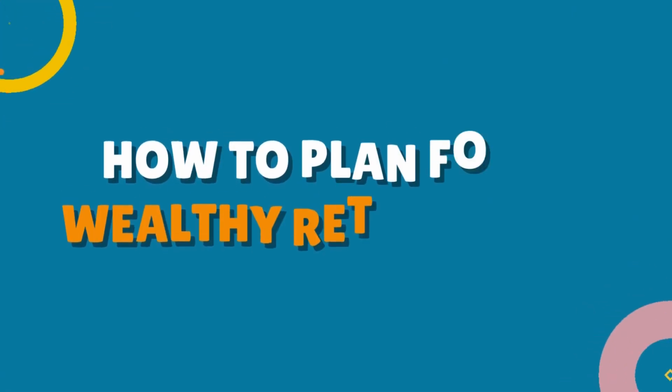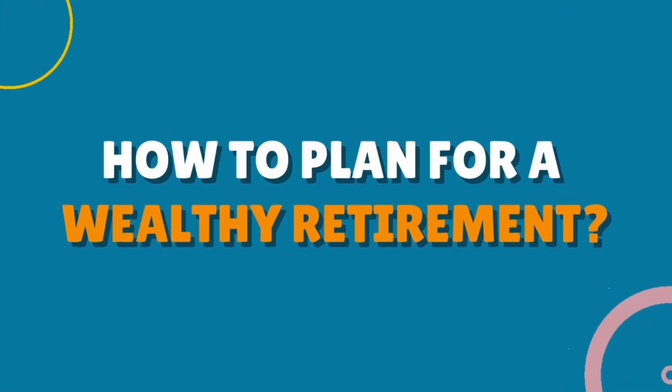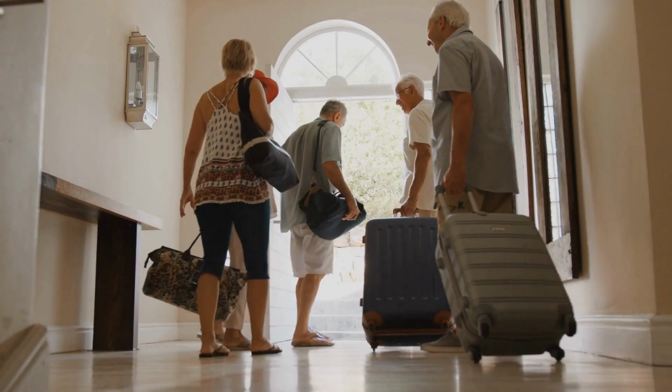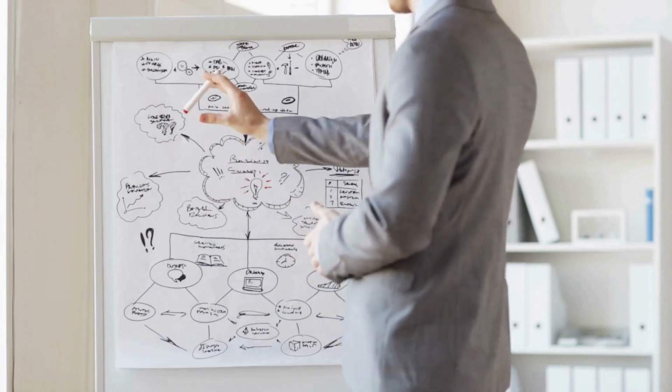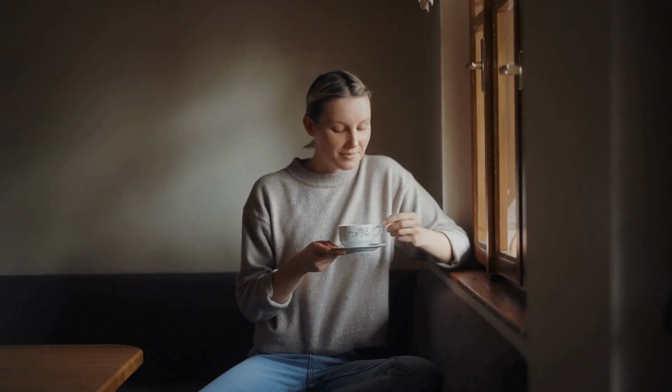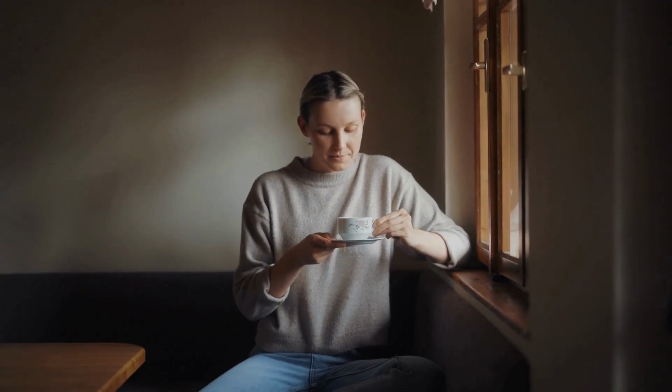Today we'll answer the question, how do I plan for a wealthy retirement? We'll go over 4 steps that everyone needs to have a successful retirement. If you are planning for a retirement, then you'll want to have each of these steps included in your plan. I will share the one significant difference between a regular retirement plan and a wealthy retirement plan, what we do here at Obsidian Wisdom, and we'll do it in a simple and clear way where we don't feel overwhelmed or confused.